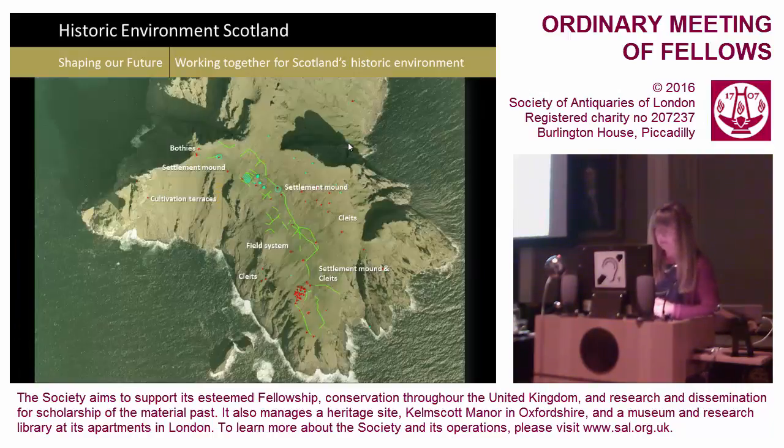And as work progressed, it soon became clear that here too there were the remains of a complex field system, stretching across a steep slope and incorporating cultivation terraces, garden plots and lazy beds. And on screen at the moment you can see the survey data depicted against the orthorectified aerial photographs, just as we've already seen for Village Bay on Hirta.